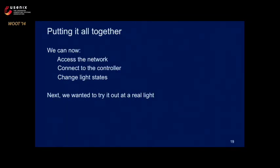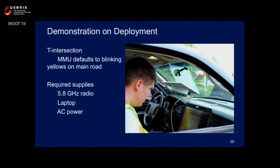So putting it all together, we can access the network. Once we're on the network, it's easy to access the controller, and now we've got the ability to change the lights of the controller. So at this point, what we really wanted to do was go out to the deployment and try these things. So we did.